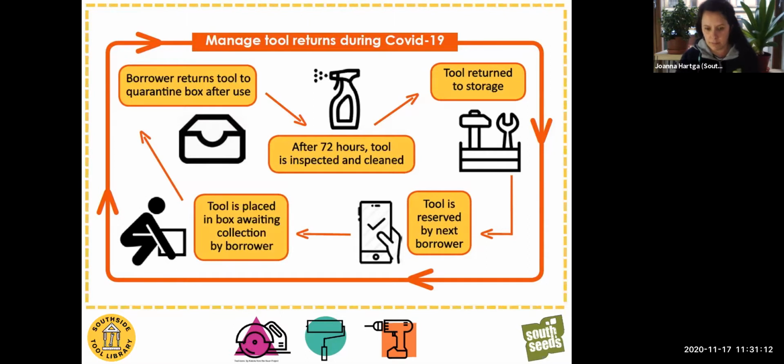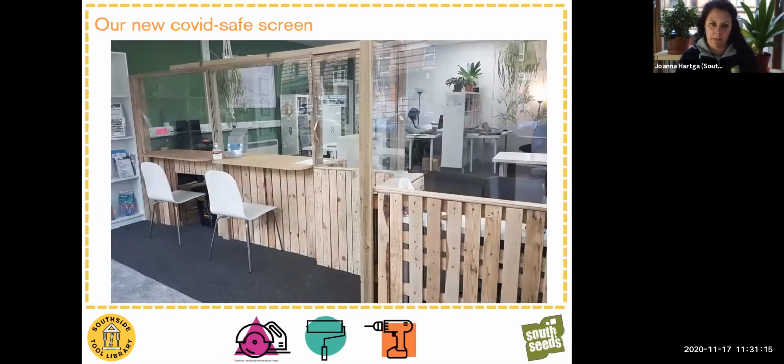So that's really the main measures that we've got. We also got a little bit of funding to adapt to COVID. We had this beautiful screen built in our office to separate staff from customers, built out of upcycled pallets again, and Perspex screens. So it keeps us completely separate. We've had a lot of people saying this is the beefiest COVID measures they've seen in any shop. So hopefully that gives people confidence to come in and borrow tools during this time, and it gives us confidence as staff as well to come in and run the tool library.